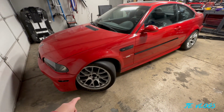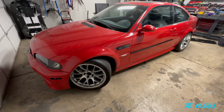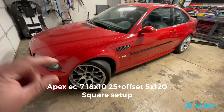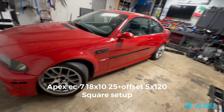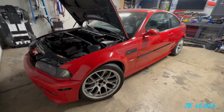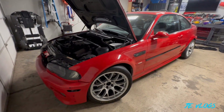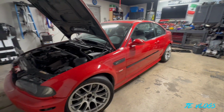I did just recently buy those wheels for this car. I believe they're Apex wheels. I might correct that, I might end up putting the information down here. But yeah, they're 18s. We'll put the specs down here. I do plan on doing more vlogs on this and slowly repairing all the small little issues that the car does have. Hopefully by summer, we should be rolling in this.